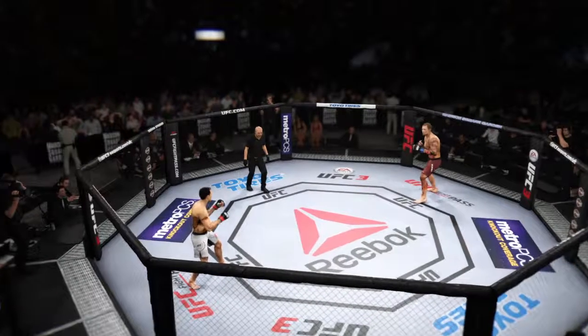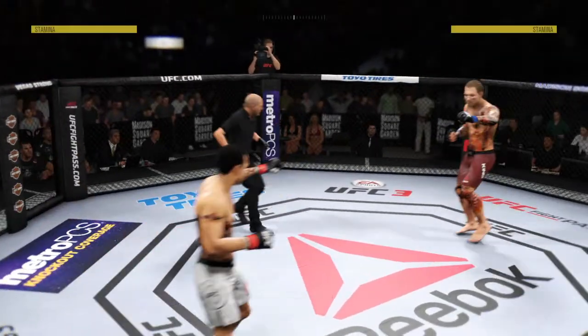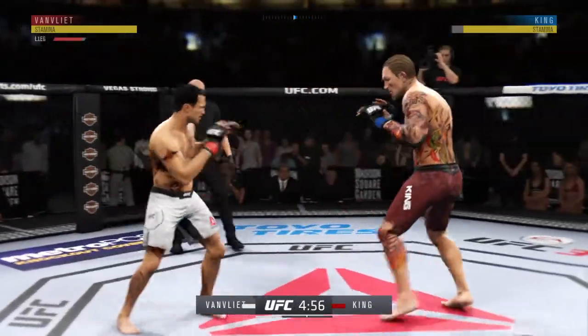Here's Bruce. Ready? And we are underway here at the Mecca, Madison Square Garden in New York City.